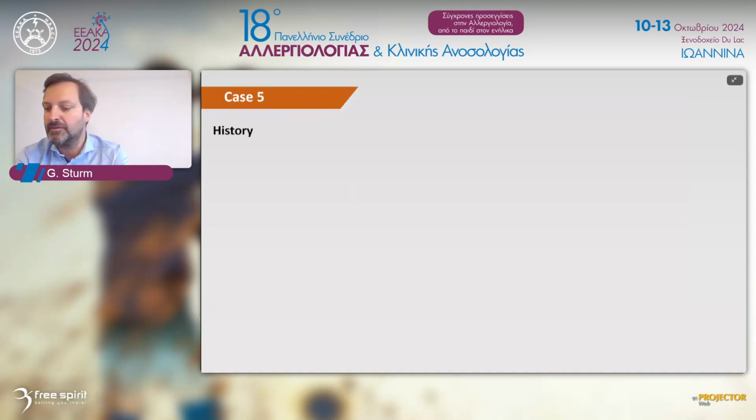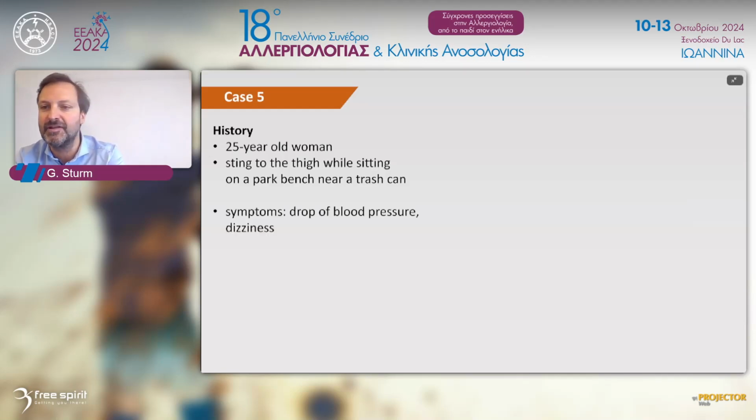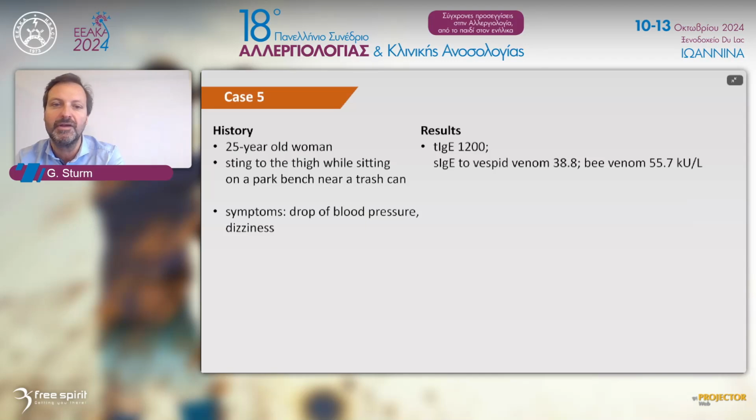So now let's come to our last case. We have a 25-year-old woman, sting to the thigh while sitting on the park bench near a trash can. Symptoms: drop of blood pressure, dizziness, or moderate symptoms. And we can see very high total IgE levels, 1200 kilounits per liter. We have sensitization to vespid venom and to bee venom. Bee venom specific IgE levels are higher compared to vespid venom.